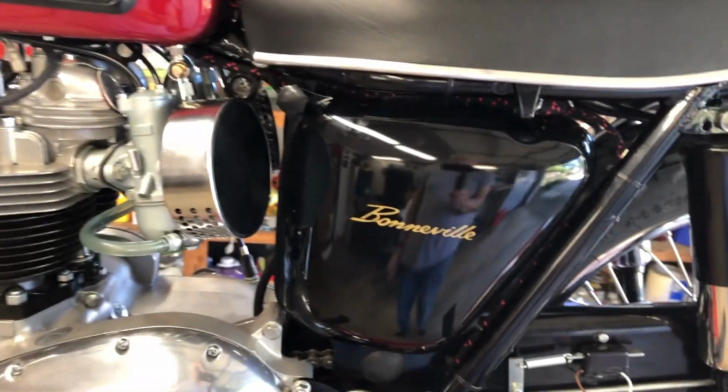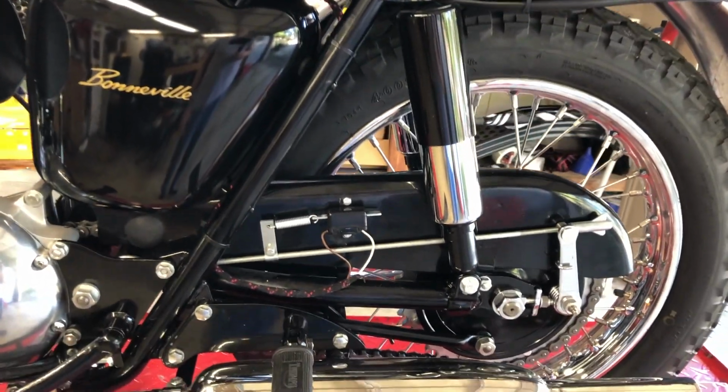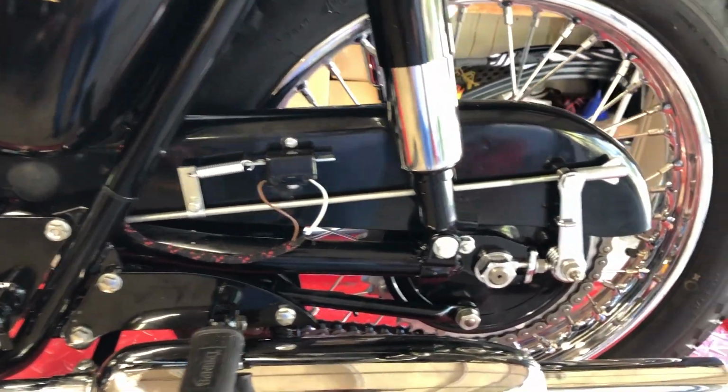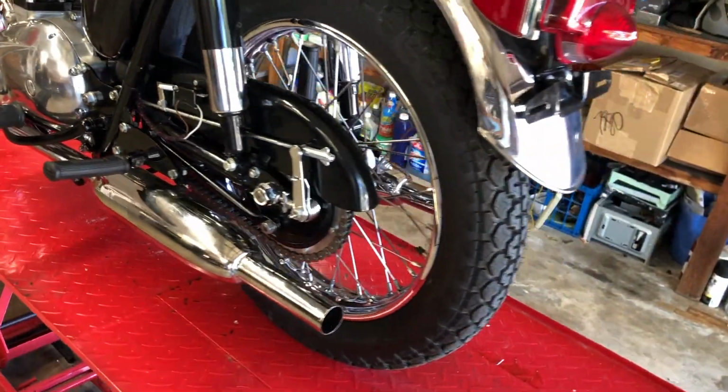The Triumph Bonneville is the iconic British motorcycle. And 1968 was its best year. It was one of the first motorcycles ever to break the 100-mile-per-hour mark.